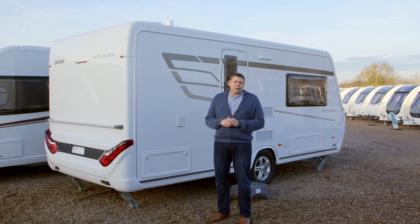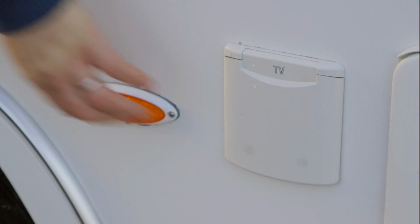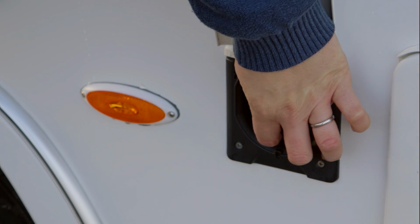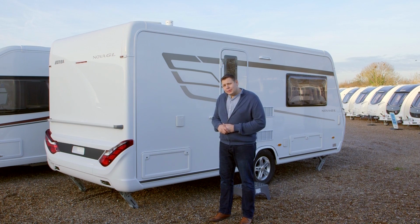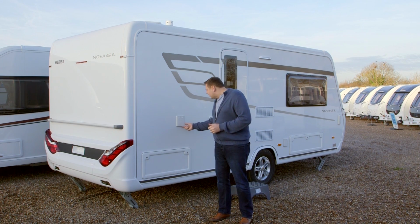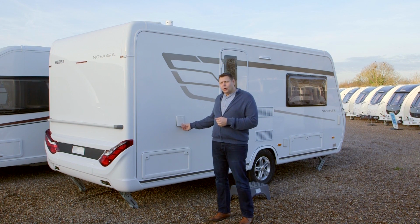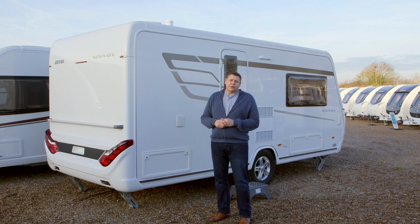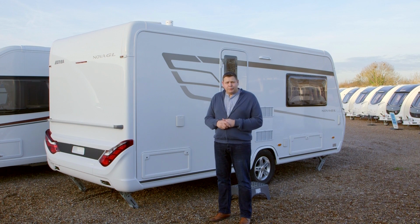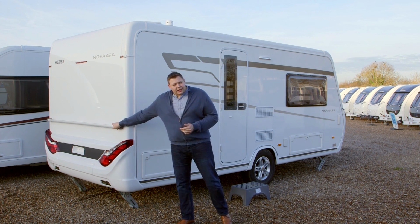There's every Alko goodie you could want, not one but two external lockers here. There's an external socket with aerial point for your TV should you want one in the awning, and there's a gas barbecue point as well. I'm not wildly keen on the fact that the hookup point is mounted really high up and in the awning side, and of course the door is on the wrong side for the UK, which will put off a number of British buyers.